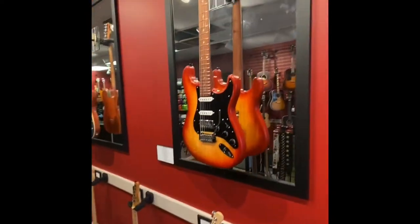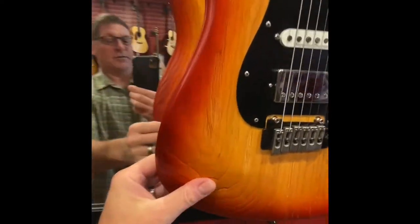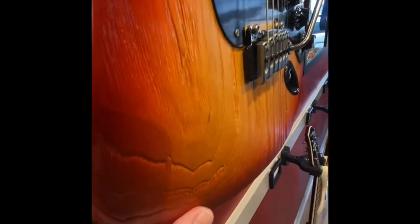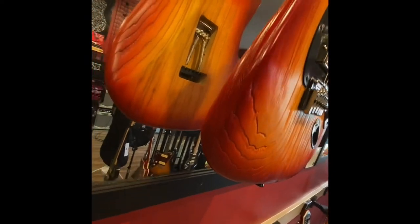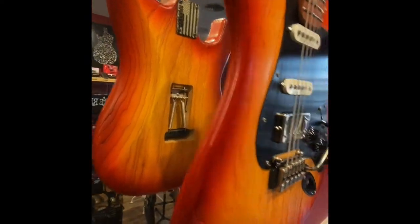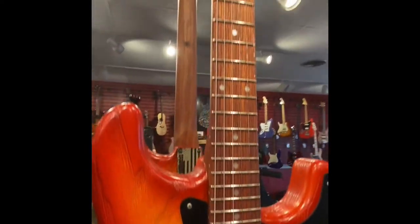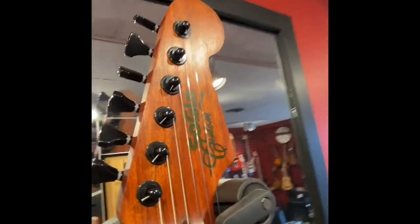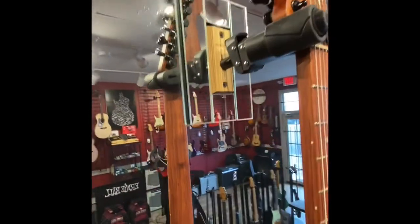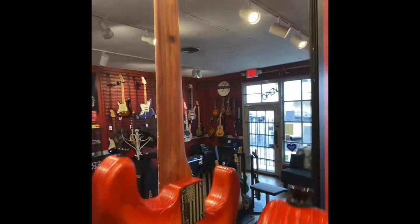Another SoGlo custom Strat. That's cool, man. The texture. Pictures really don't do it justice. I don't know the best way to show you guys. But really nice. Engraved, color-filled headstock at the top. Beautiful. Look at that roasted maple, I think, neck.